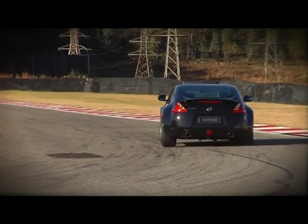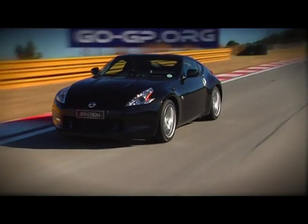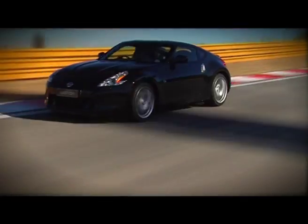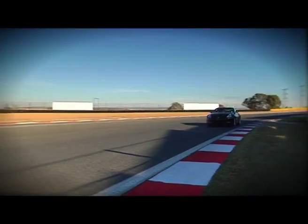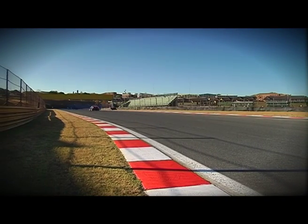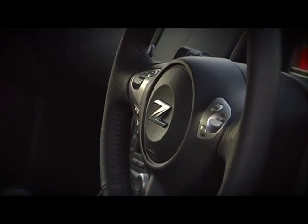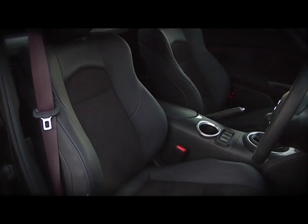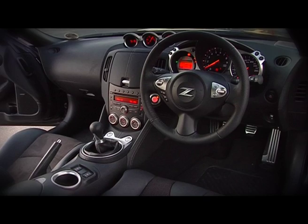Having spent most of our time on the racetrack, of course we do the most exciting stuff first. We can only really take a cursory look at the interior, as sadly we ran out of light to shoot because of the bolt in our game plan. The 370's cockpit is more or less what you would expect for R500,000. It's plush and comfortable, but still sporty enough to remind you that you're driving the grandson of a legend.